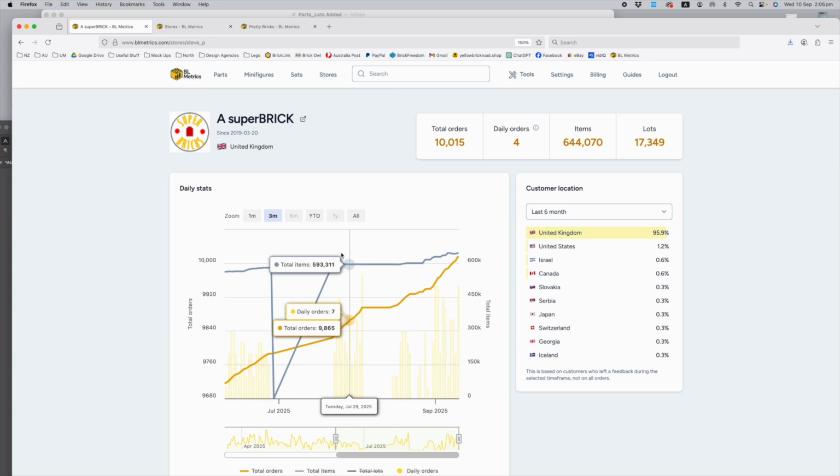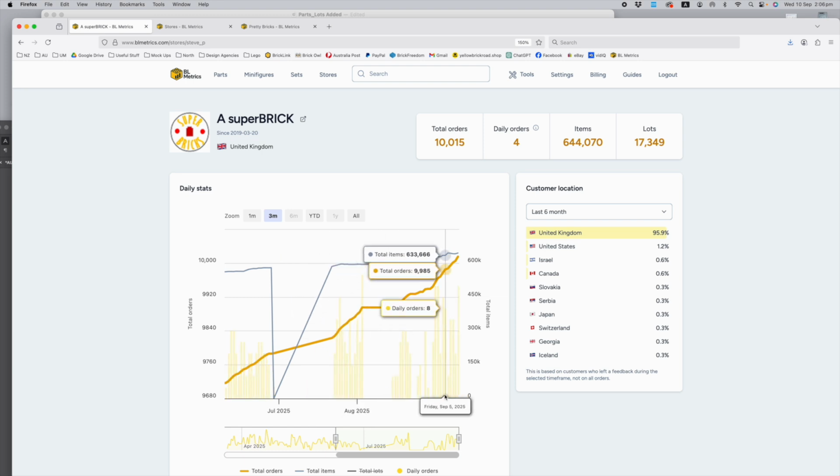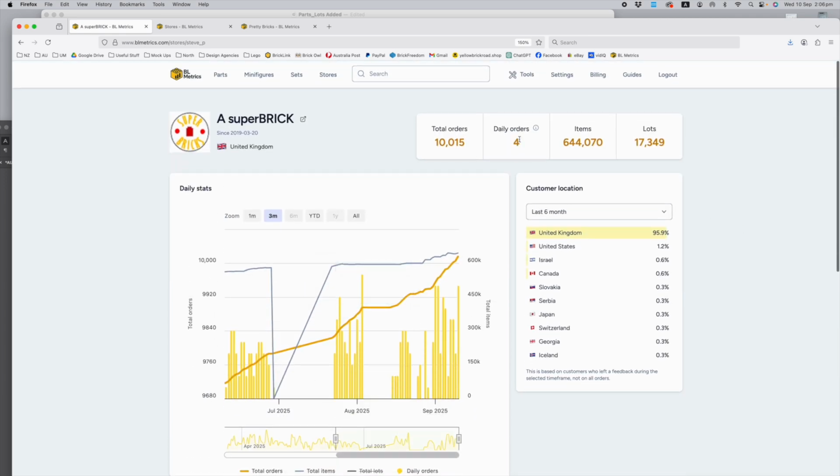That's an interesting one, isn't it? I wonder if that's just where the store suspension is. Anyway, also had a little bit of time off there, one would imagine, but there you go. That's how that's tracking. 1% above the average 6 months, 86.3% new, 13.7% used, and looking at 99.8% parts, 1,101 minifigures in stock, and daily orders 4, so kind of on a par with myself.